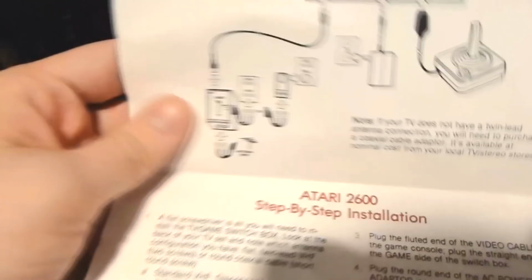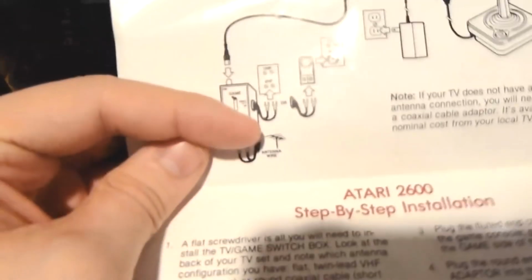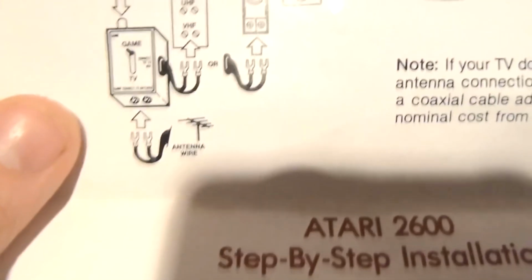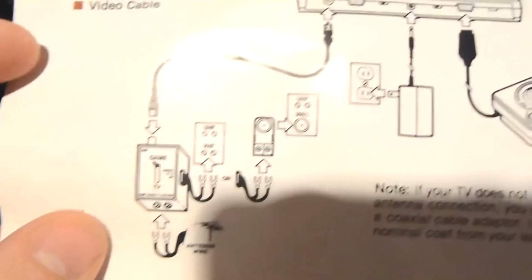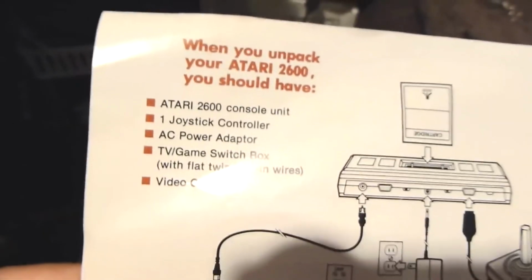This is a manual. On the manual right here, it actually tells you how to hook this thing up. There's a little UHF adapter right there. You can actually plug your antenna into it, or a VHF adapter, that is. No, actually, there is a UHF adapter right there. There's way too many adapters right here. I don't know what's going on. Yeah, got your old Atari controller, and it's pretty awesome.